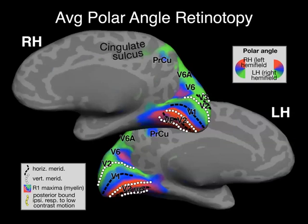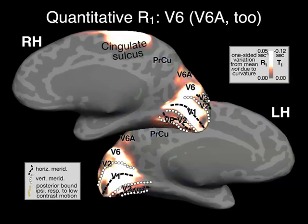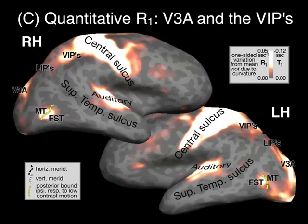So there's the visual map, an average visual map, and you can see V6, and you can also see it, of course, in this T1 or myelination map. You can also see an area in front of it that's involved in reaching called V6A. You can see V3A, which is a very motion sensitive area. It's also very heavily myelinated. And you can see the VIPs, also heavily myelinated, also very motion sensitive.